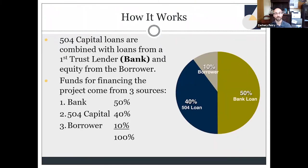Okay, so this is the typical structure of a 504. That pie represents 100% of the total project cost. That includes closing costs, soft costs, any costs associated with that project. The bank is going to cover 50% of that project cost. So they'll have a 50% loan to value, and they will take a first deed of trust on that property. The 504 piece will be 40% of that loan to value on that property, with a second deed of trust collateralizing their loan, and the borrower would typically come with 10%.